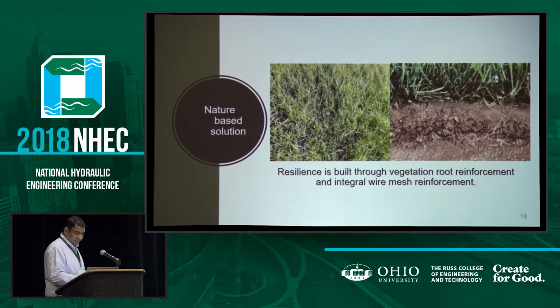So the resilience is built through the vegetation root reinforcement. Earlier also there was a vegetation, but the vegetation root reinforcement was missing, and you see during the wave action, all the vegetation was gone. In this case, you can see in this picture all these root mass going through this three-dimensional matrix, and in this picture, you can hardly see a product there.